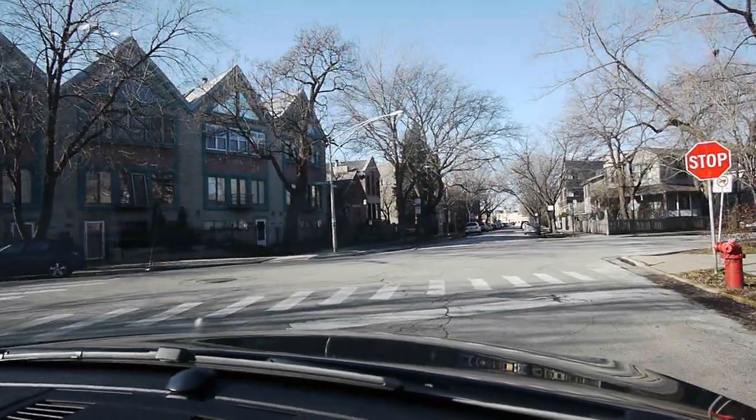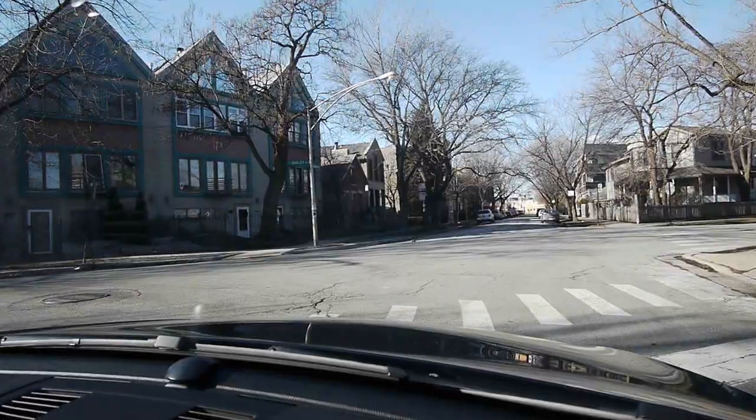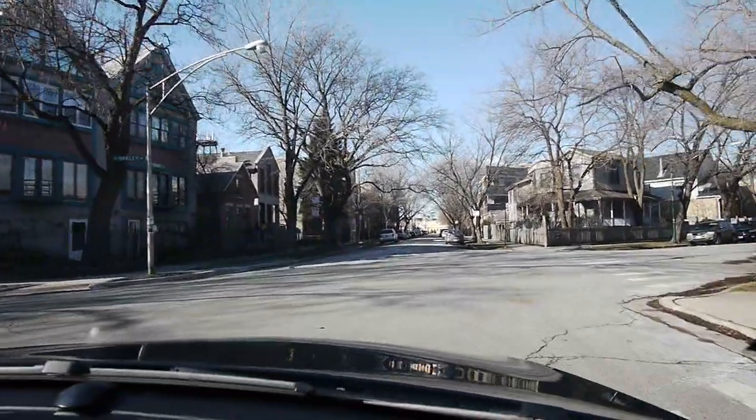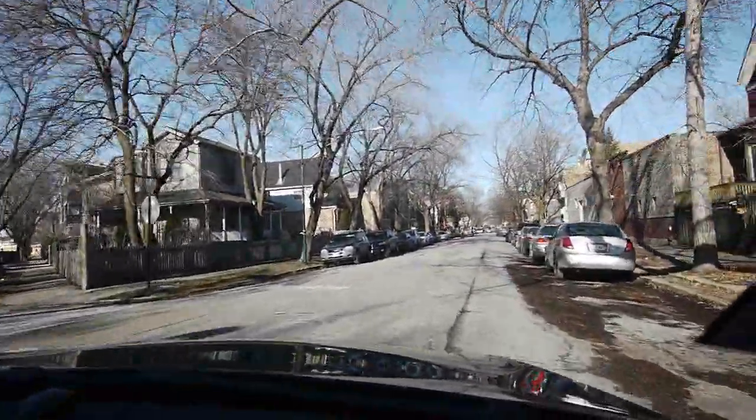They're really trying to eliminate using that cinder block because it's porous. It has to be sealed. We've had a lot of problems with that over the years. But again, very nice, unique homes over here.